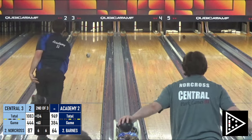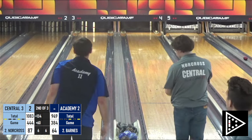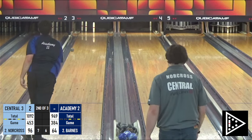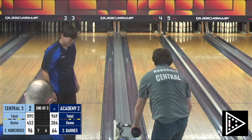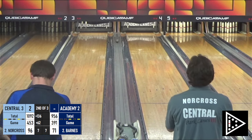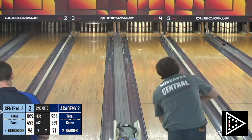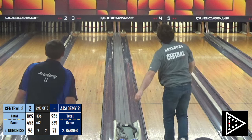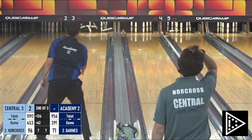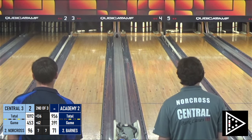Barnes is wood a little deeper than the head pin, it seems. Only left the two. Nine for Norcross brings him out to 96 through 7. Barnes loses it out to the left. Straight through the middle for Norcross. Five out. Barnes, big hit, six pin stays put. Wood will stay away as well, a clean shot at a single.